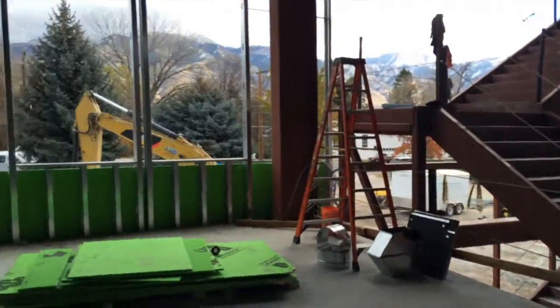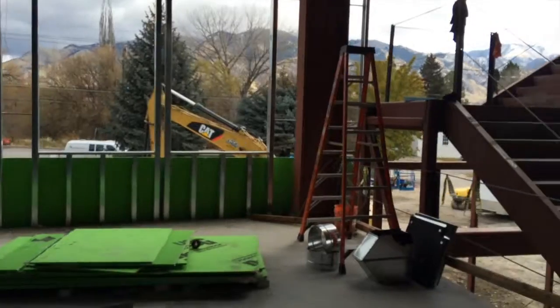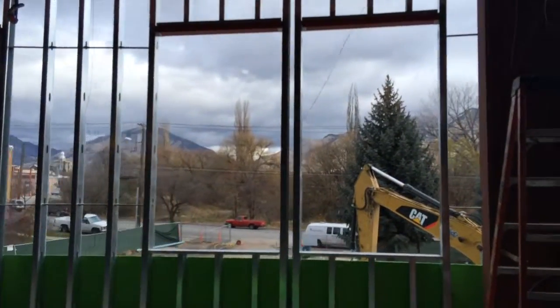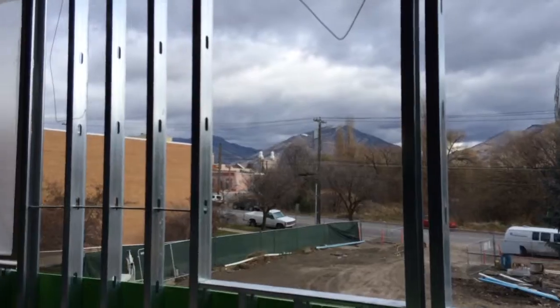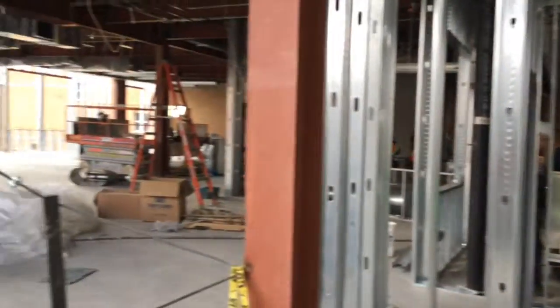So again, in here, another learning space, and it's going to have a beautiful view out of these 4 big windows, and be able to look up towards Logan Canyon in that direction out looking east. So again, just looking at what 2 of those learning spaces would look like here in our new building.